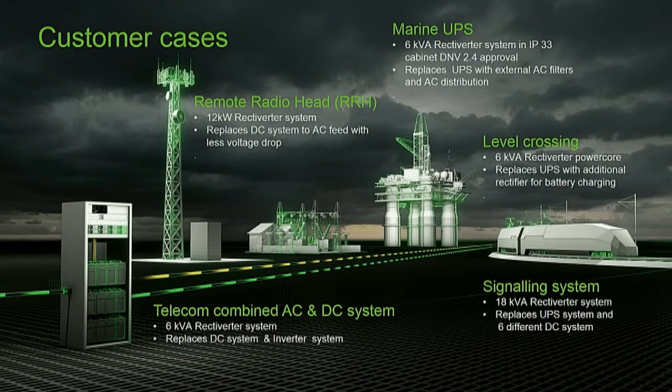Combined telecom system, where you are used to put in an inverter system, then you replace that with the rectiverter system. You have a 48-volt output and AC at the same time. We are looking also into UPSs, marine applications, where they are looking for redundancy, modular systems.